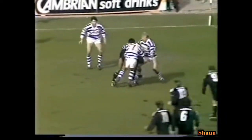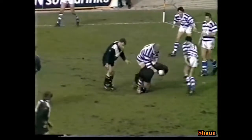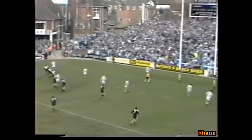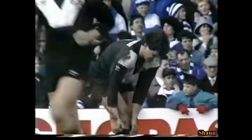Patrick to Scott Gale, took the ball standing still though, really wanted to be running onto that ball, but nevertheless just 5 yards from this Halifax line. Attempted drop goal by Gary Pearce, no, just to the right, but well worth the attempt.